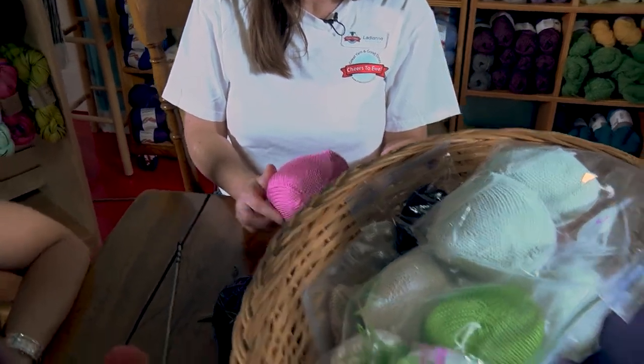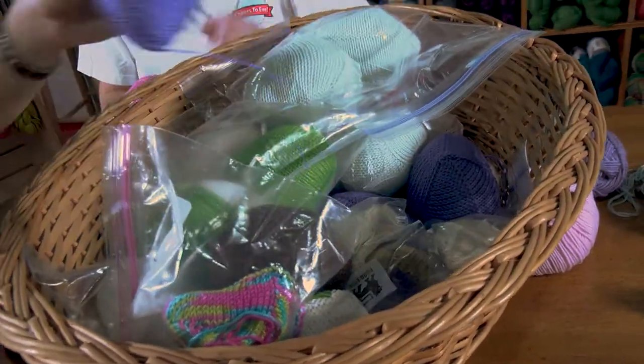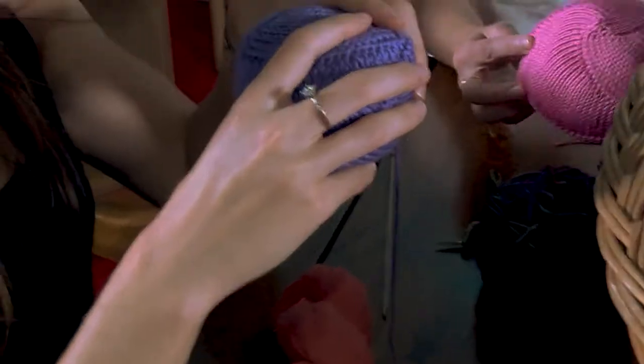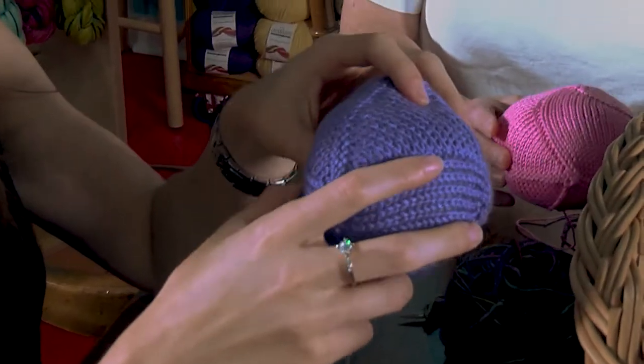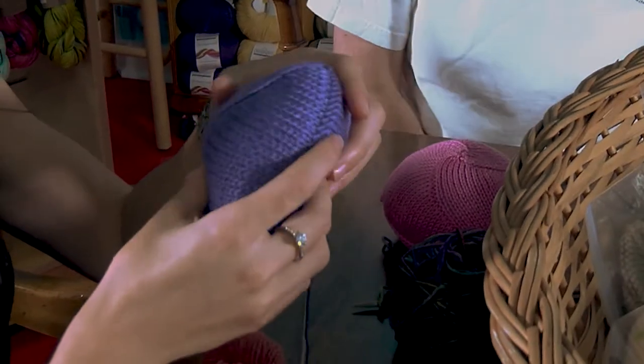So these are actually knitted or crocheted. These are all knitted, but you can knit or crochet them. We have a group of volunteers through Sherry's organization that's going to come and stuff them if they're not already stuffed. And then they will go to the cancer center where they'll be distributed.